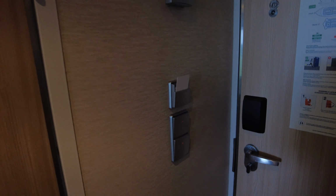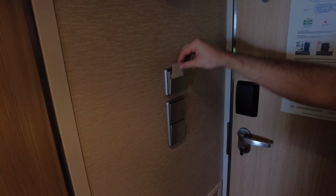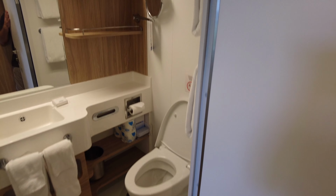All right, so giving you a room tour for 17272. There is the key card for the light, which they actually leave the key card in. It's like playing a white card, which I guess kind of defeats the whole purpose of that, but whatever. I'm fine with it. I like it because I just leave one of my cards in.